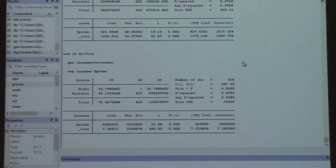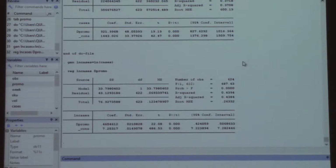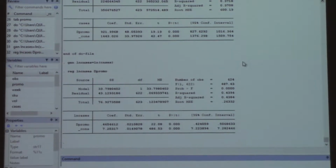Again, that's impressive. That's 46%. I'm getting a 46% lift when I engage in promotion. You tell me anything else that gives you a 46% boost in sales. I'll buy it. I mean, that's impressive.